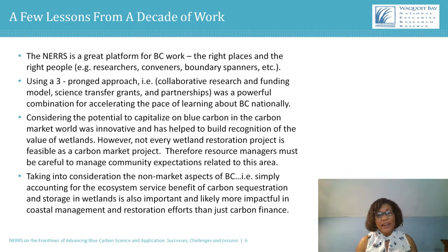And a word about the market and non-market aspects of blue carbon. On the market side, this has been an innovative way to help people to see and to think about the value of wetlands. But considering that not all wetlands restoration projects will be appropriate or feasible as carbon market projects, it's important to temper the expectations of resource managers and community members, as well as thinking about how much resources can be generated from the market.